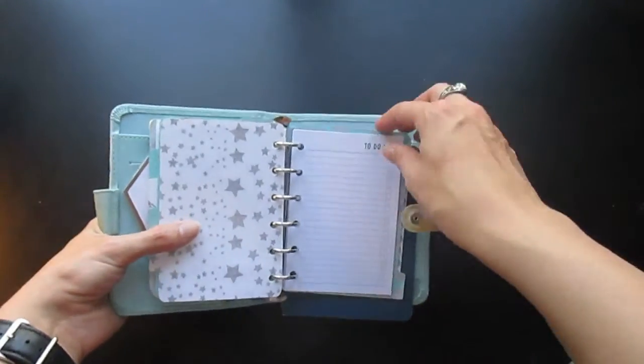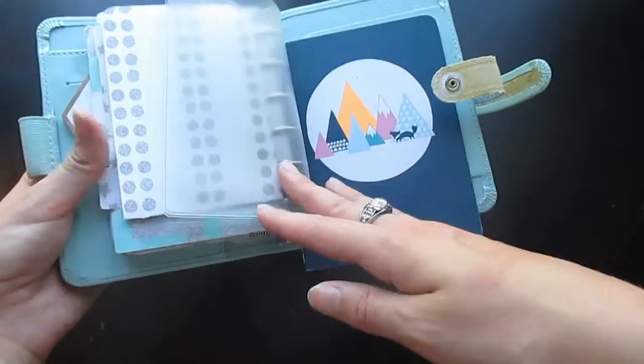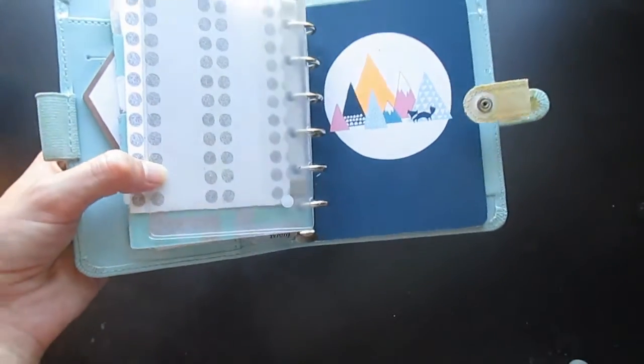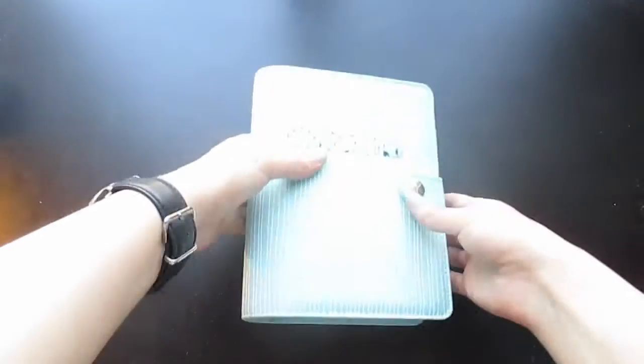At the end, I just have to-do lists. So this I would insert in between pages if there's anything else I needed to do, and then just little bits and bobs at the end, and then just a notebook for any notes I needed to do. I think this is an exercise one, so is there any exercising I was doing, anything like that. And then last but not least is the one that I had opened before.